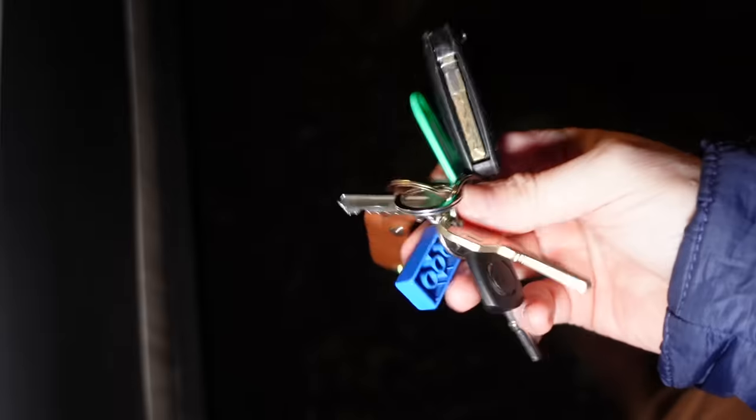One of the good things about this light is it is magnetic, so I can just sit there for a minute. Look at that. Well, it's toasty in here. At least that's the main thing.